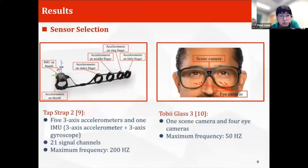The next slide is about the results. For the sensor selection, a Myo strap tool is selected as a wearable sensor to capture the hand motions. There are 5 3-axis accelerometers and 1 IMU in the sensor, so there are in total 21 signal channels captured by it. The maximum frequency can reach 200 Hz here.